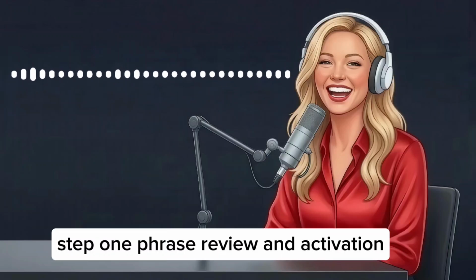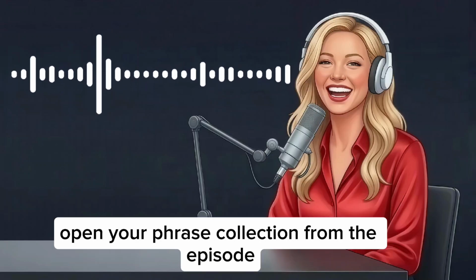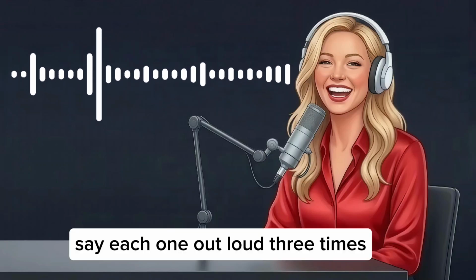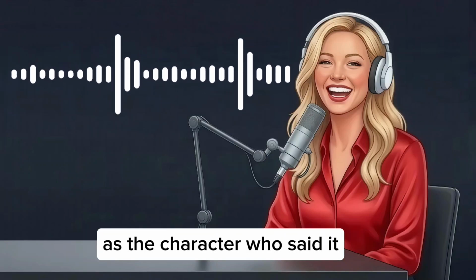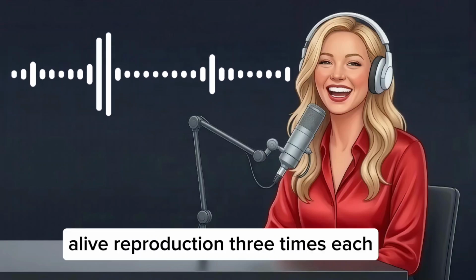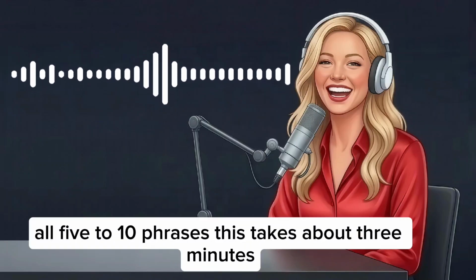Step 1. Phrase review and activation. Open your phrase collection from the episode. Look at each phrase you collected. Say each one out loud 3 times with the same emotion and rhythm as the character who said it. Not flat repetition, alive reproduction. 3 times each, all 5 to 10 phrases. This takes about 3 minutes.